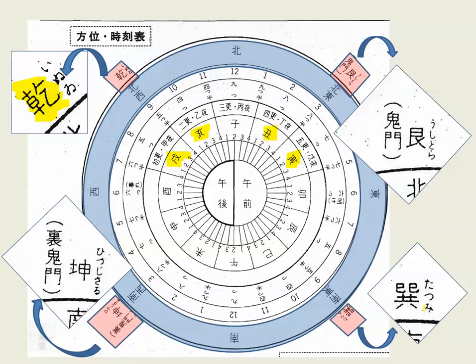The next one is tatsumi because it's between the tatsu, the dragon, and the mi, the snake. And the last one is hitsujisaru because it is between the hitsuji and the saru, the sheep and the monkey. Not all of these will be listed under those readings in Nelson's. This one for sure is ushitora. It kind of depends on your dictionary what they're going to give you.